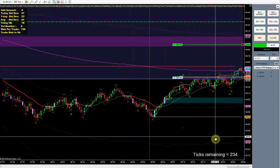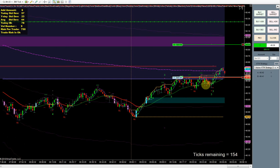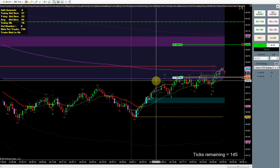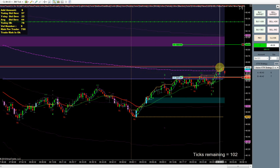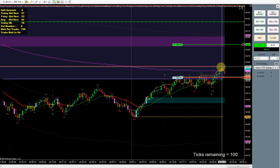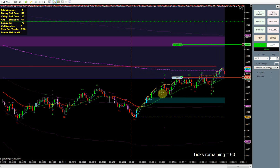But as you guys can see, the market tried once, twice, 3 times, 4 times to break through this level, and it wasn't able to. So it's good that it finally was. If this wasn't here, I would have obviously managed this a bit differently.